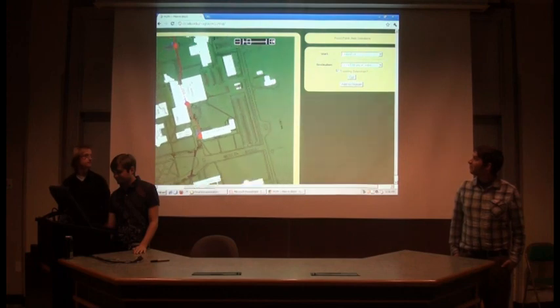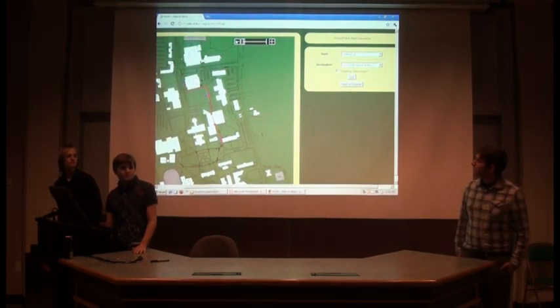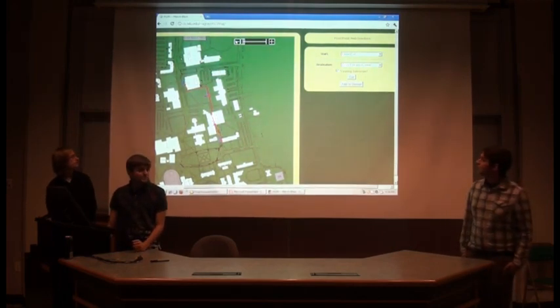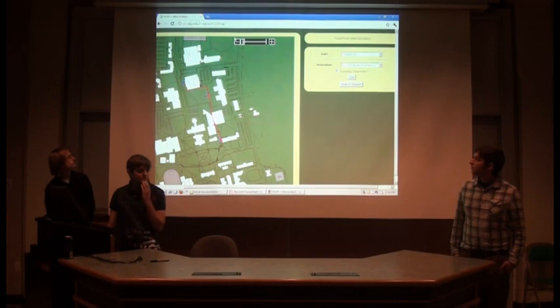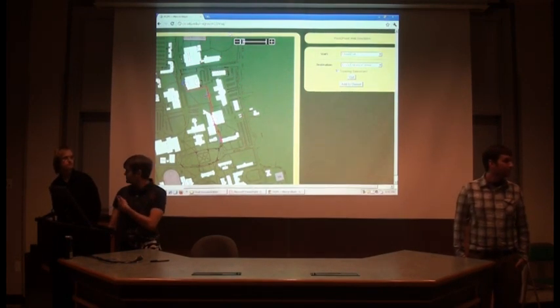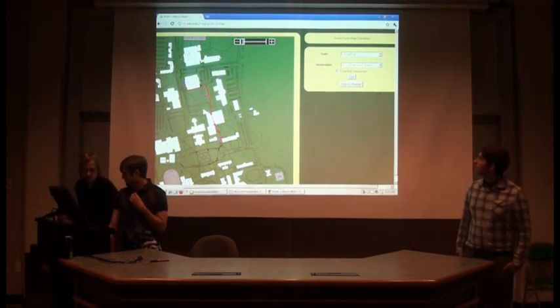Is there like an overlay, like an image overlay that says what path is travelable, or is it just like grass? Right now, we're representing each node in a file, and we pull that information using our code, and we represent those nodes onto there. So it's all in a file somewhere.